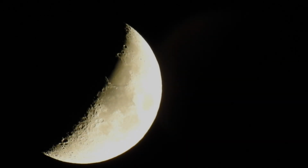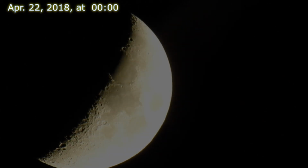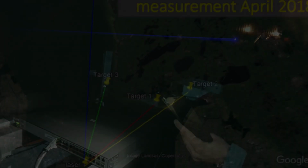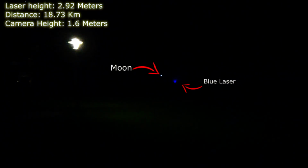Measurement 5, Lake Ijssel, target 3. On April 22nd, 2018, at 12 o'clock a.m., the blue laser was on the salad at 2.92 meters, or 9.58 feet, above the lake surface. It was seen at the target 3 position, 18.73 kilometers, or 11.64 miles, away at a height of 1.6 meters, or 5.25 feet, above the lake surface.